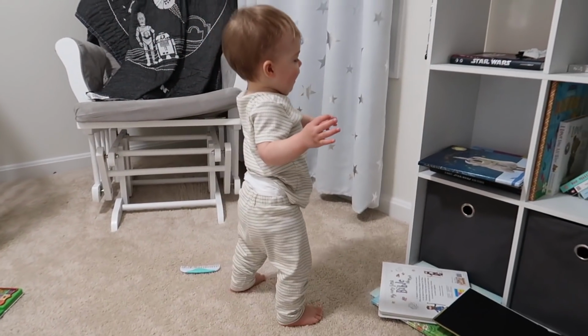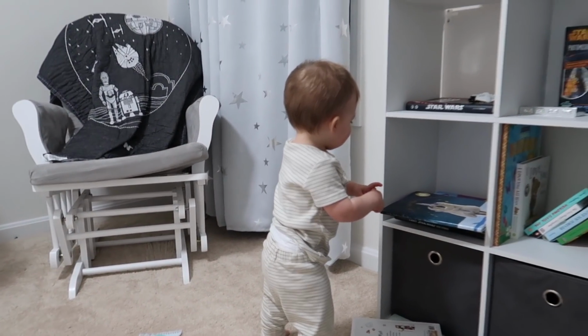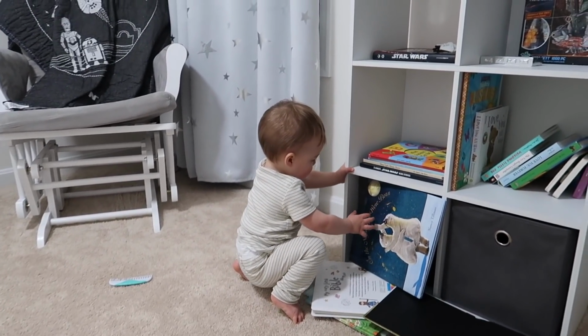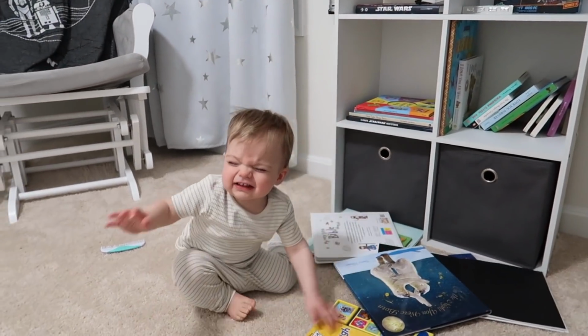He's been walking a ton more, and he'll walk from this side of the room to the other side of the room. That's been super cute to see. Both of my kids were late walkers. Riley didn't walk until 15 months. So the fact that he walked even a month sooner than she did was a big deal because Riley was just taking her time with her walking. So he's starting to do that.